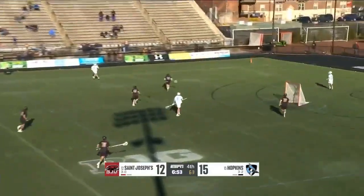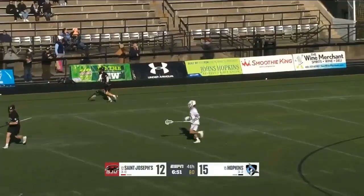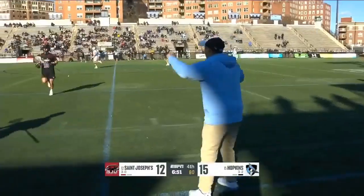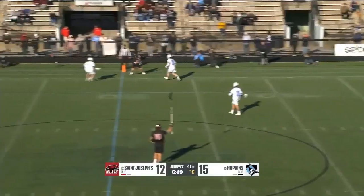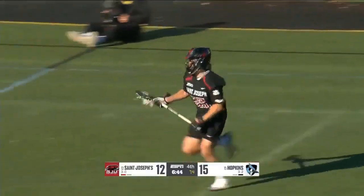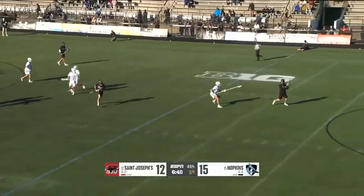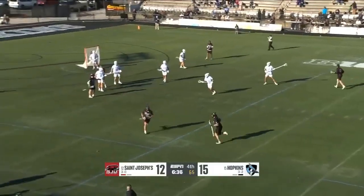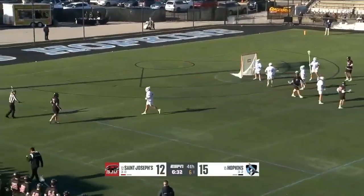Great look if this is successful. And it's not. Zulik with a long pass. Melendez looked like he may have actually lost it in the sun a little bit. Rolls out of bounds. 18th turnover for Hopkins. 6:50 left to go. Back to even strength. That's a nice dodge on the wing there. Getting out of pressure and clearing the ball successfully for St. Joe's. That's Zach Manti, graduate student out of Calgary, Alberta.